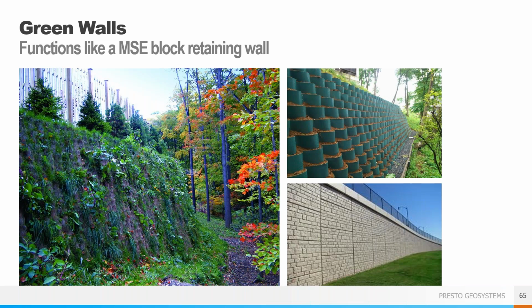The primary benefit of the GEOWEB wall is to create a stable, natural living structure with vegetation for aesthetic appeal. The open front fascia allows rainwater to infiltrate. The wall structure can also absorb some runoff from the top of the wall, such as from walking trails.